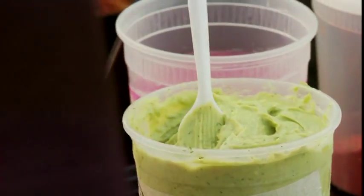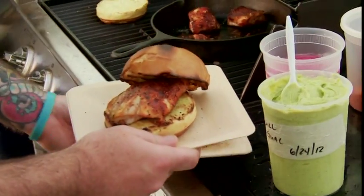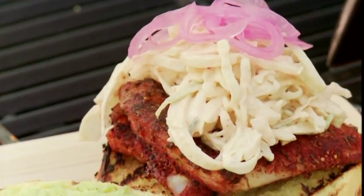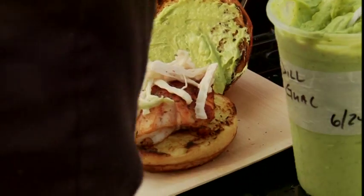So, dill guacamole. Yes, sir. Toasted brioche bun. Uh-huh. Blackened snakehead. Yep. Couldn't get any fresher. No. Flopping in the pan. Yes, sir. Pickled onions, chipotle slaw. Yep. And this is just how you guys roll. Yeah, that's how we do it. All right.